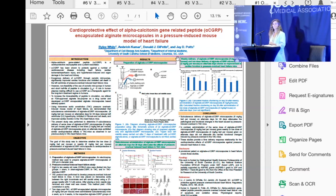Questions? Okay, we got one back here. So the microcapsule delivery, thank you for the presentation. The microcapsule delivery, is it releasing your product every few minutes, or is it over the course of 24 hours? Since the half-life is only 5 minutes, what is the delivery method?